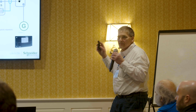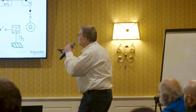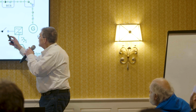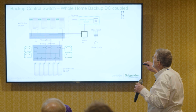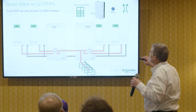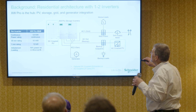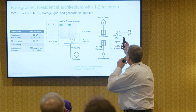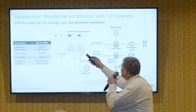So his question is about AC coupled solar. Will the XW export on AC2? Well, yes, because the AC coupled power is, you know, if this switch is closed here, well, I'd have to show you a diagram. Let's go back to one of these where we're actually passing through the inverters. Okay, so if this was a generator coming in on AC2, okay, here we go.